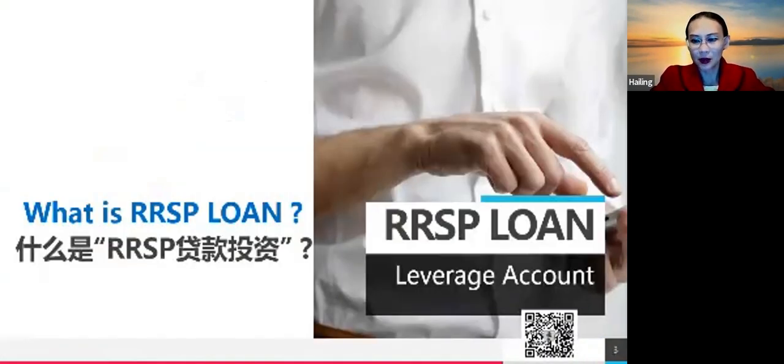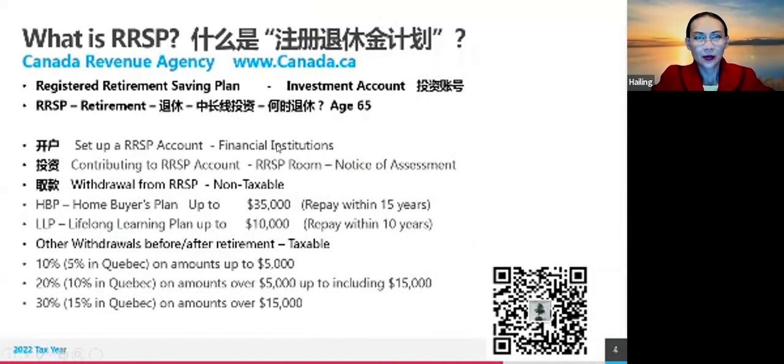What is an RRSP loan? It is a so-called leverage account. Before we go there, we would like to quickly remind all of you, now is RRSP season. Before the end of February, everyone who has an RRSP loan still would like to get the money back. And it's a good time to contribute to the RRSP.